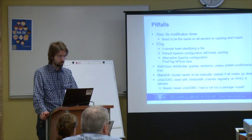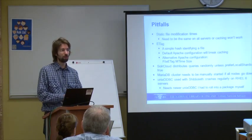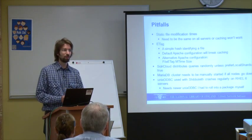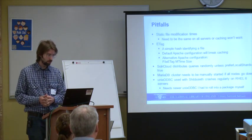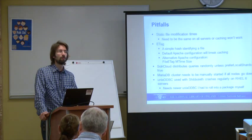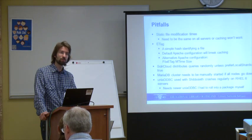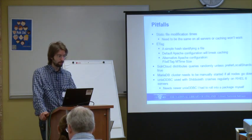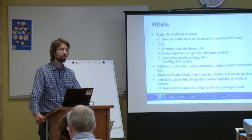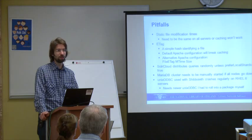And the file modification time is not the only mechanism used by the browser and Apache to check that the file hasn't changed. There is the ETag that's calculated by default from the file inode and creation time, I think. And there's no really good way to set or modify that. So you need to change the Apache configuration so that it's using the file modification time and size to calculate the tag.